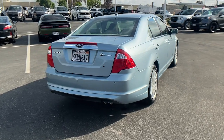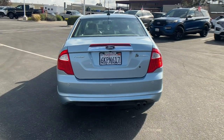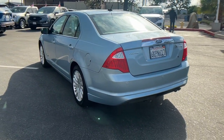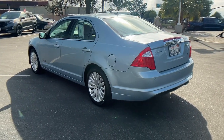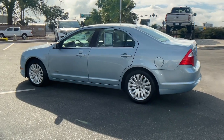These are just some of the great options this vehicle comes with: keyless entry, power passenger seat, heated mirrors, fog lamps, steering wheel audio controls, aluminum wheels, alarm, electronic stability control, dual zone AC, power driver seat.